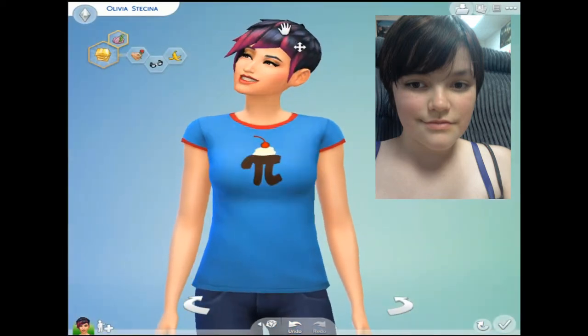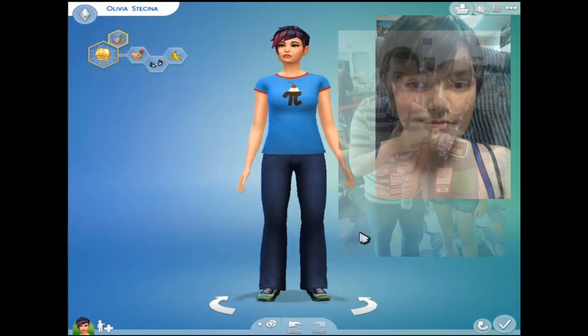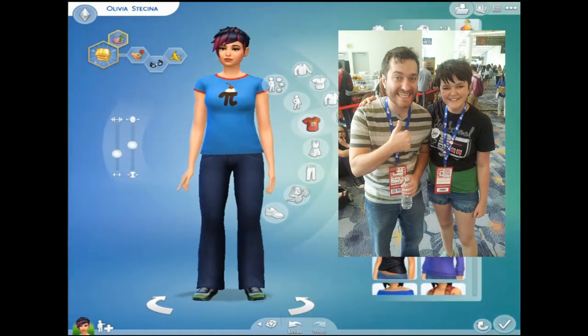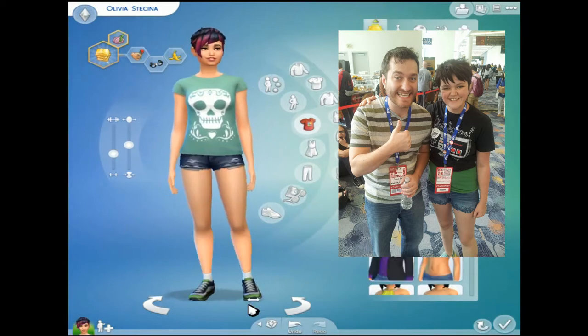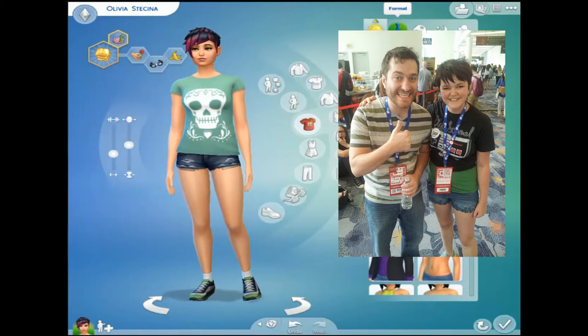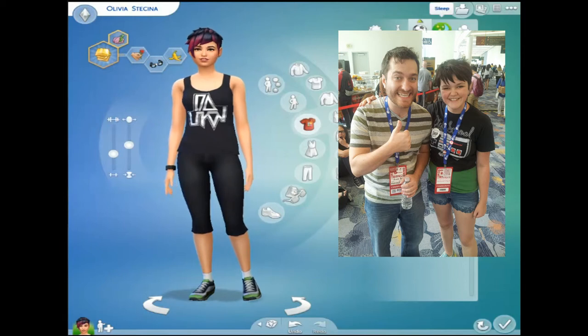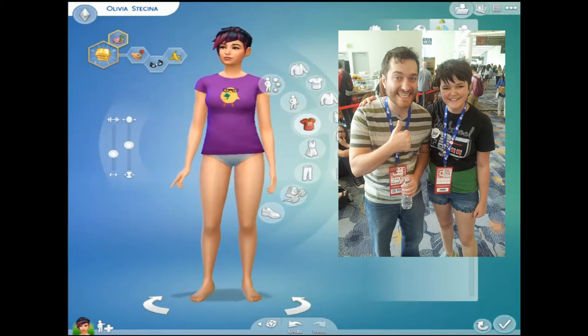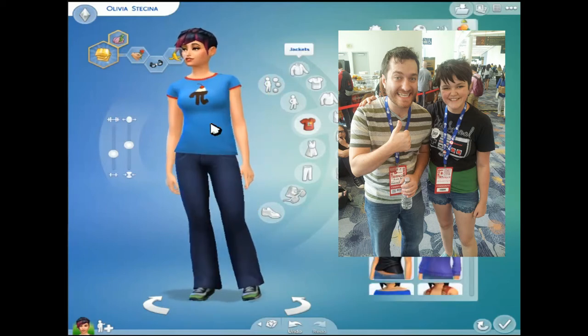And then, this is her body, you know? And here, let me show you her outfits. Okay, so this is her everyday wear. Her formal wear. Her athletic wear. Her sleepwear. And her party clothes.